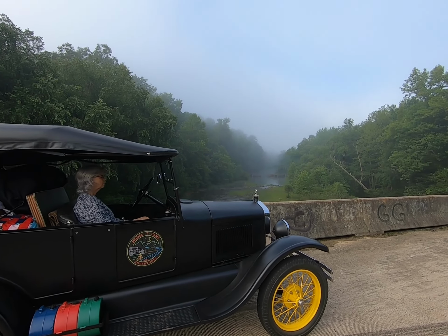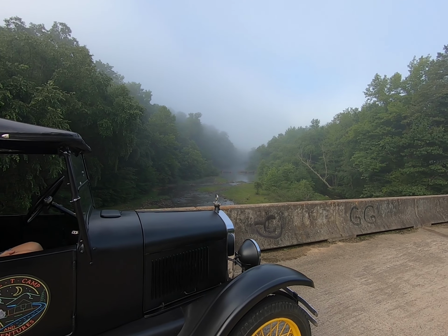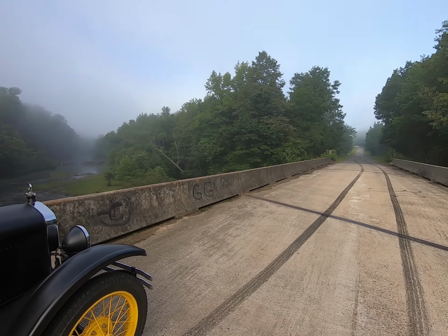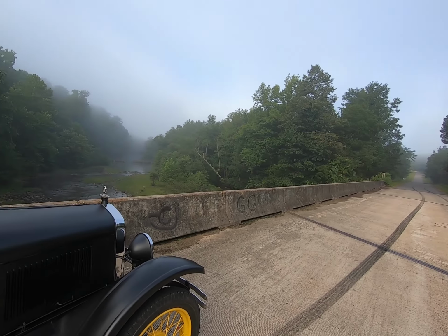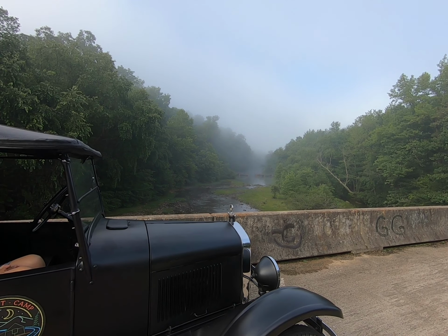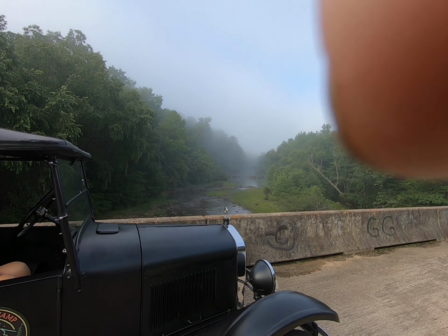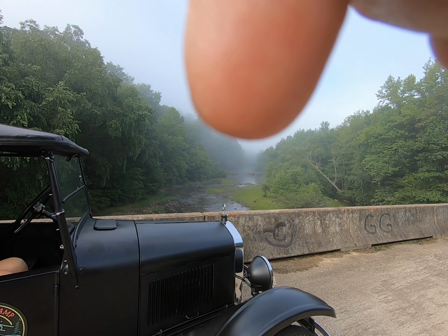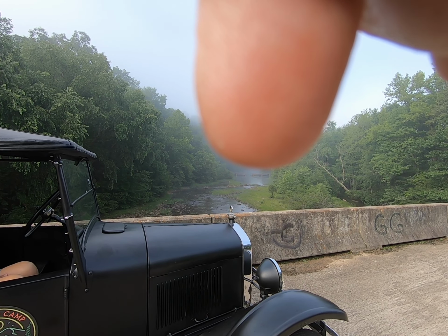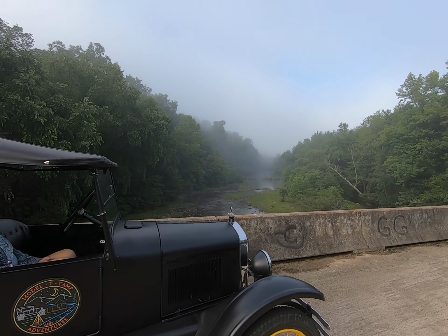Gonna be hard to see this today because it's a little foggy, but this is the old swinging bridge, the low water bridge, and then the one that we're on right here is the modern bridge across the Little Red River between Allred and Scotland on the Low Gap Road. If you look real close, you can see right there is the remains of the swinging bridge, and then right there is the low water bridge that washed out, and then the new bridge that they put in.